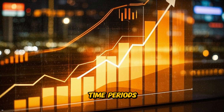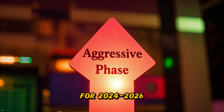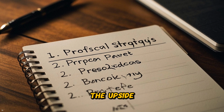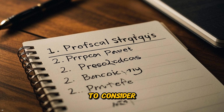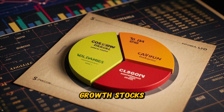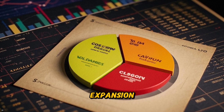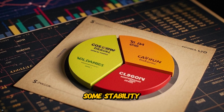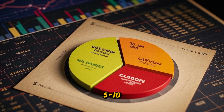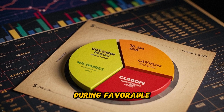Let's break it down by time periods, starting with the current favorable phase. For 2024 to 2026, the aggressive phase, your portfolio should be positioned to capture the upside momentum. Here's a framework to consider. 70 to 80% equities. Focus on large-cap growth stocks, technology, and sectors that benefit from economic expansion. 15 to 20% bonds. Maintain some stability, but don't over-allocate to fixed income during growth periods. 5 to 10% cash and alternatives. Keep some dry powder, but don't sit on too much cash during favorable years.